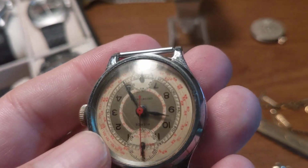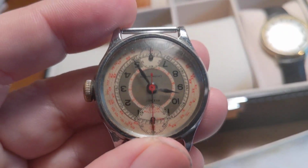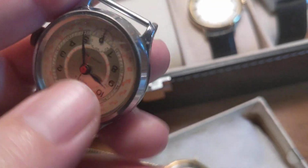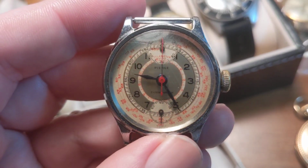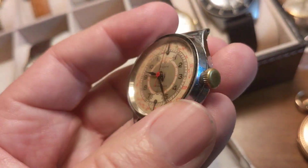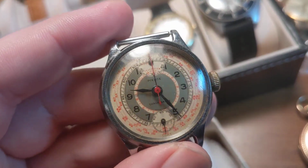Then I have this, was it a Pierce? It's been a while since I got this out. Yeah, it's a Pierce. They call these mono pusher chronographs. I think these date from like the 1940s. In really nice condition, but it does not work. I did some research on these.